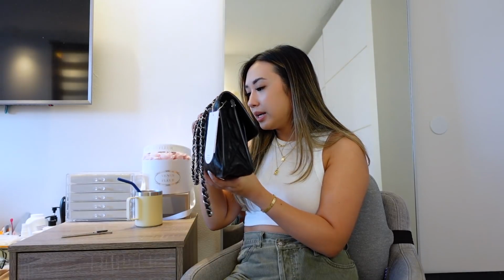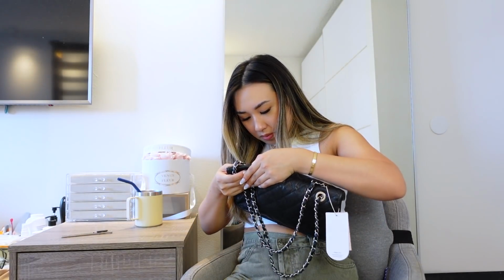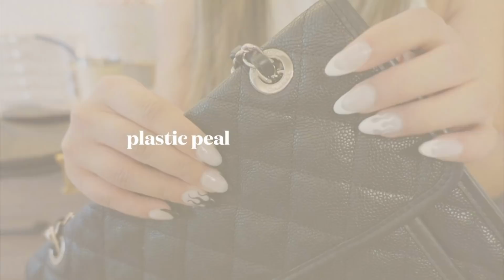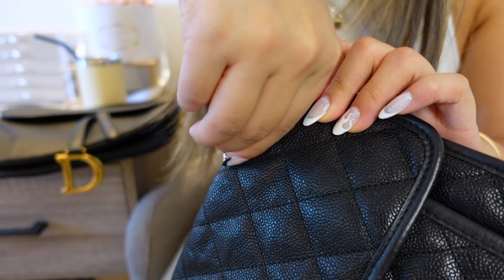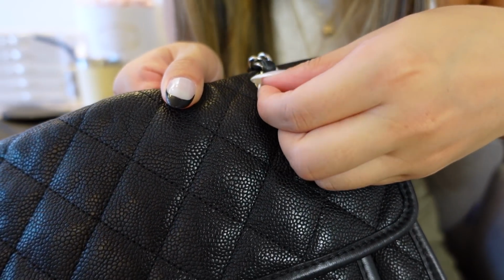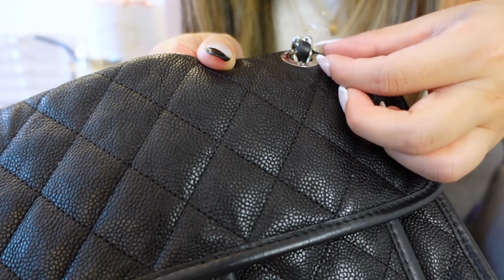I do notice that it has stickers. Okay, wow, that's crazy. They never took off the protective stickers on this. So here's a sticker that I see. I just thought I would peel it off with you guys. But yeah, it's totally a sticker, which is crazy. Wow. So much better now.